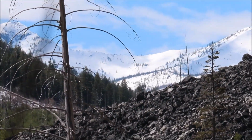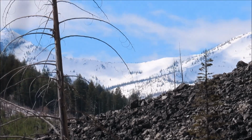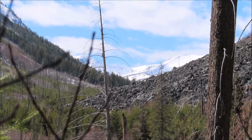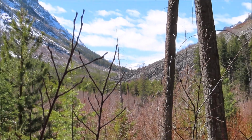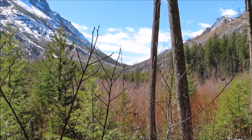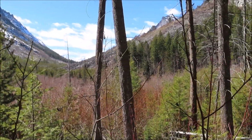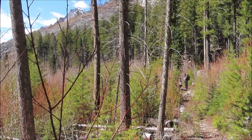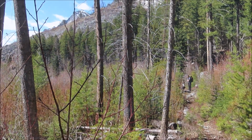You can see the snowy mountains back in there. Alrighty, we've got a truck ahead. And Jamie is waiting for me on the trail, wondering when I'm going to stop videoing. So here I go.